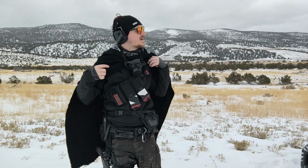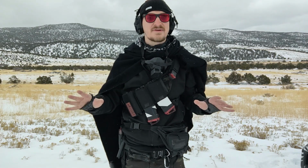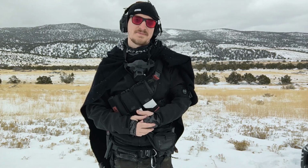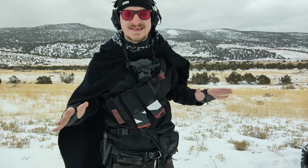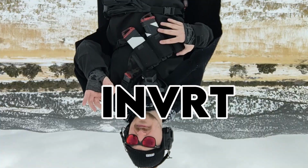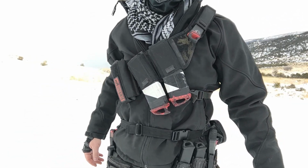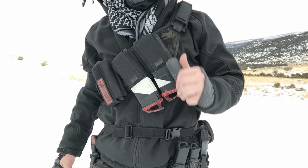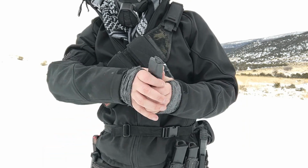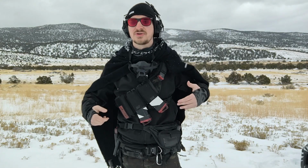Anyway, so as far as my rig is concerned, this is a really micro chest rig. For some of these applications, it's probably a little bit too small, but as far as what this is, an IC13 invert. I have 2 rifle mags, medical, this is just a basic IFAK, and then 2 pistol mags, which are located up on my shoulder, and then here kind of by my lower ribs. I think it's a pretty sweet setup. Like I said, I love to be able to throw it on over my shoulder. I don't have to fumble with any straps.